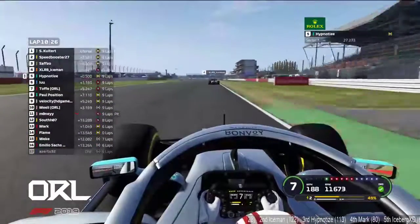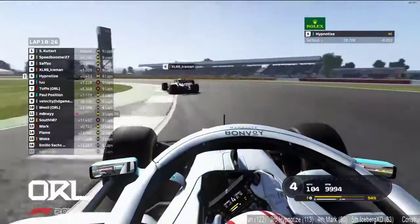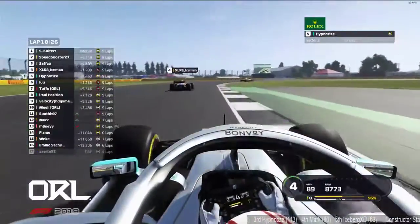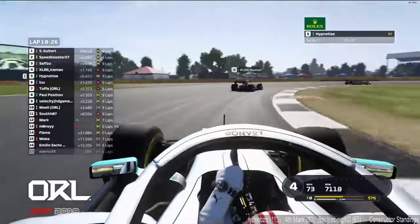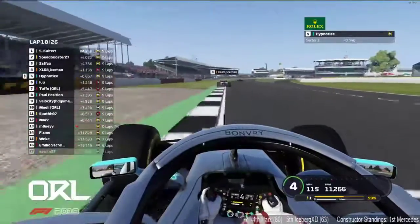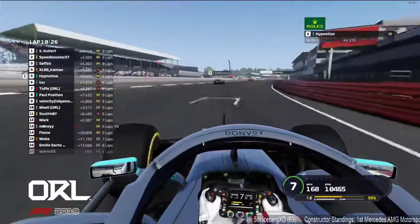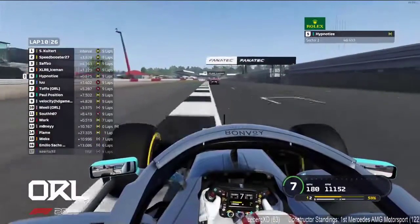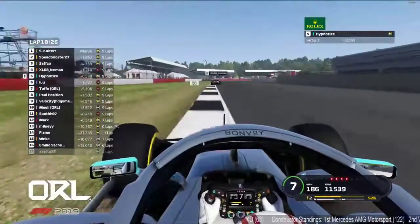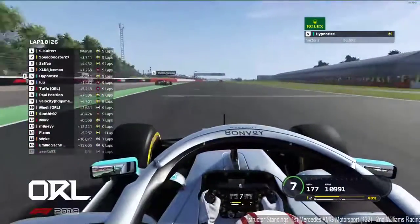So let's see who we got. Don't forget though, Mark should be on a bit of a run through the order on that medium set of tyres, as he did put those on at the end of lap 1 or 2, I believe. Yeah, I think the perfect strategy was that you start on softs and end with hards. You can make one stop work even with softs.